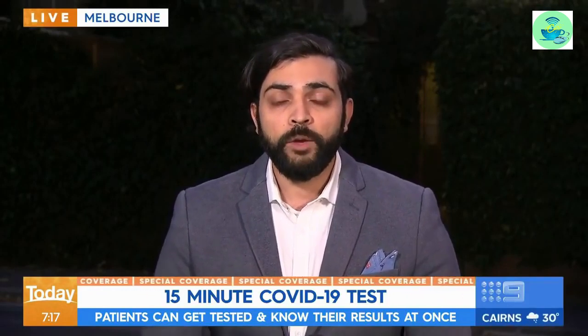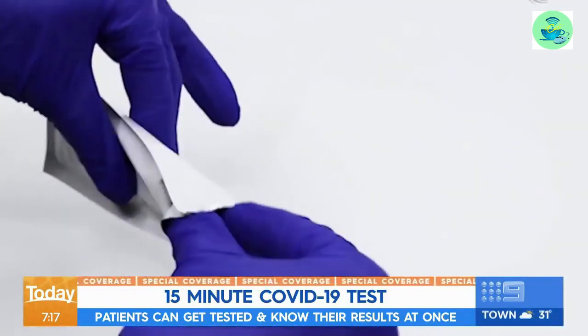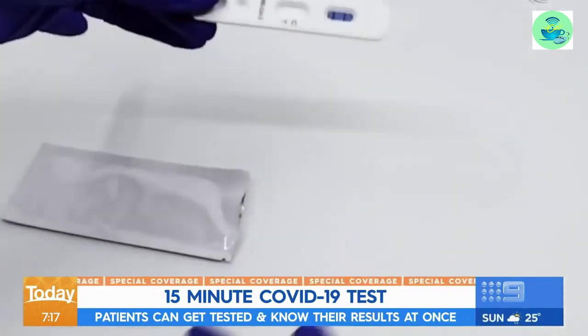Yes, absolutely. The studies which have been conducted show that it's got a sensitivity of about 86% and a specificity of about 99%. To break this down, if you're positive on the test, it's likely that you do have the illness. If you're negative, it's likely that you don't have the virus, but there is a small possibility that you could still have it because it's only 86% sensitive.